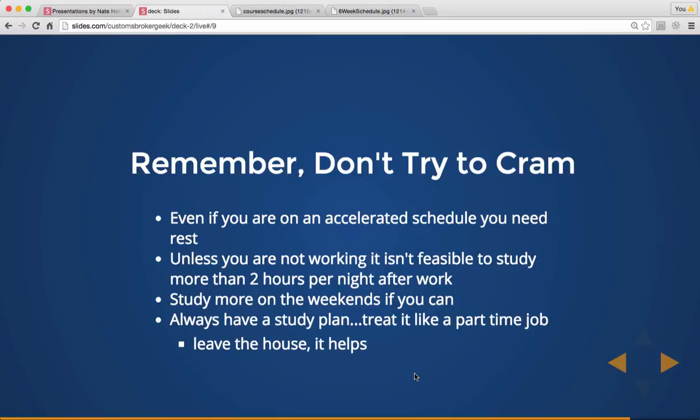The most important thing is to have a study plan, okay? Treat your study time like a part-time job. Go somewhere where there's no distractions. I recommend leaving the house. Go to the library, go to your office, go somewhere where there won't be any distractions. Set your timer and just make the most of that time.